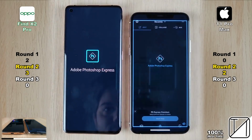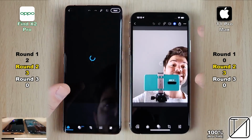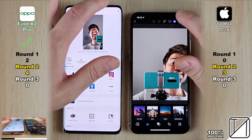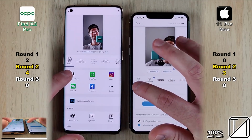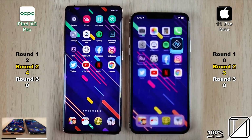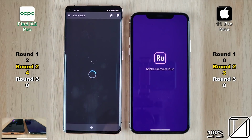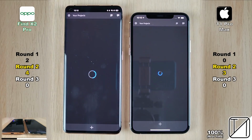Going into Photoshop Express, the Apple iPhone 11 Pro Max gets its third point, and going into the actual photo, the Oppo Find X2 Pro opens it up quicker, but when we save and export the photo to gallery, they save at the exact same time, with NVMe on the iPhone and UFS 3 on the Oppo Find X2 Pro. Going into Adobe Rush, the Oppo Find X2 Pro opens up the app slightly faster.